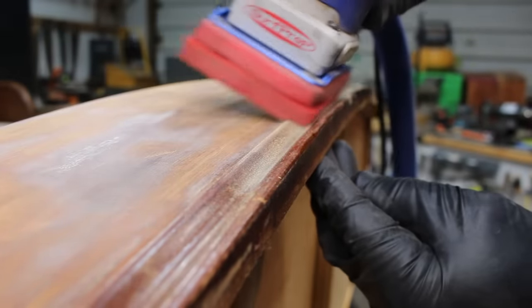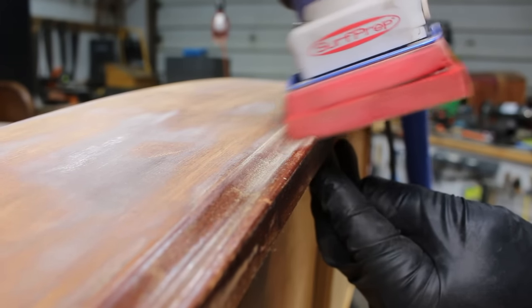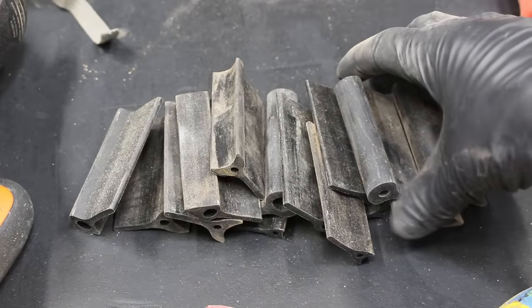I'm hoping it makes more sense why I'm calling this an educational project. This is an old furniture piece that really doesn't have much resale value, and it gives me a chance to practice with these various power sanders, as well as other sanding tools.